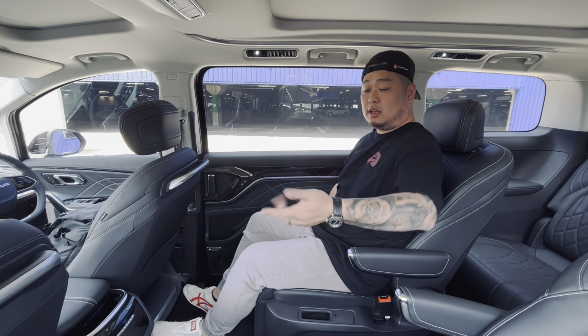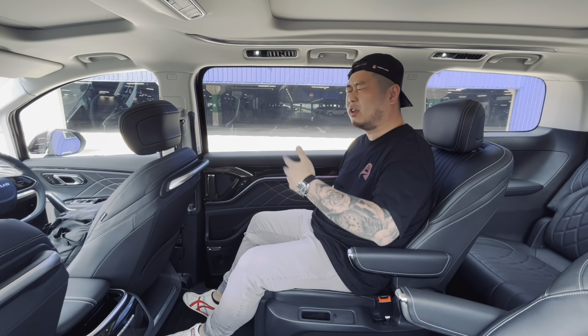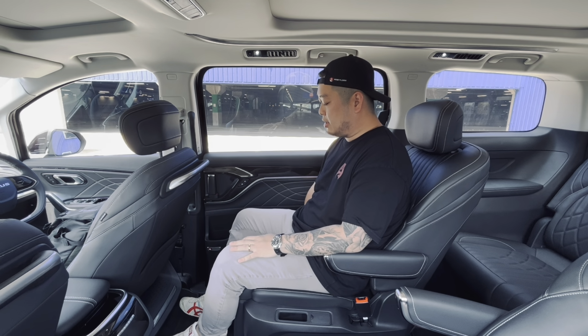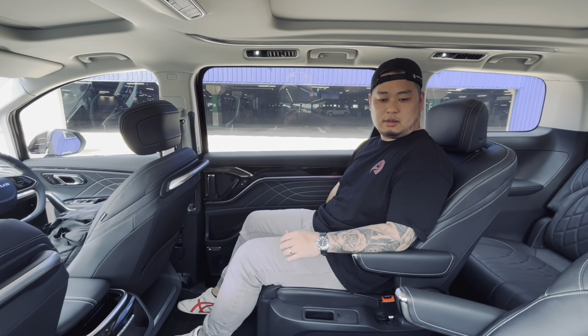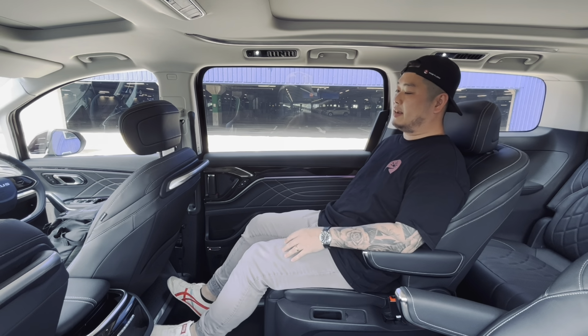And of course you've got electronic controls, not just manual ones, for the seats, so you can move forwards and backwards. And more importantly, you can also recline like a boss. So excuse me while I enjoy myself a little bit.